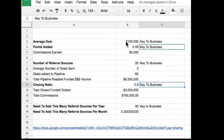So let's just say you're working on $100,000 deals. You're adding 5 points into each deal. You'll make $5,000 on each deal. You have 20 referral sources sending you 3 deals a year.